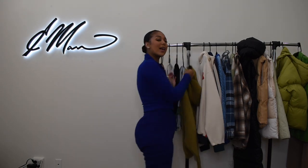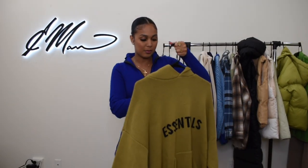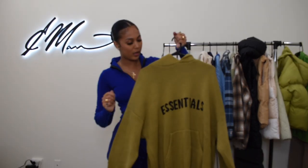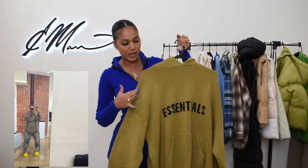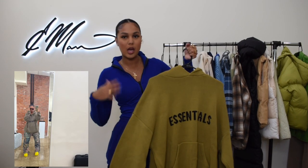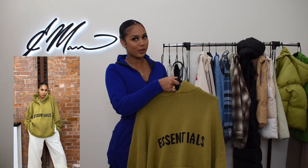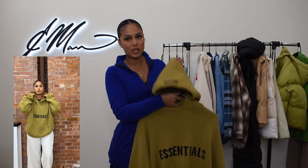Next is the actual Essentials hoodie. I got this in a size medium, a men's medium. I got it in this color and the brownish color. This is like a khaki color. Again, I don't have it here because I left it home, and we're in the office. But yeah, I just love the details.